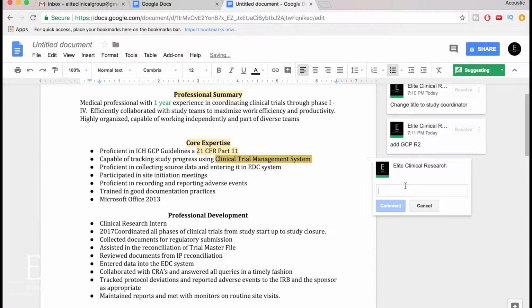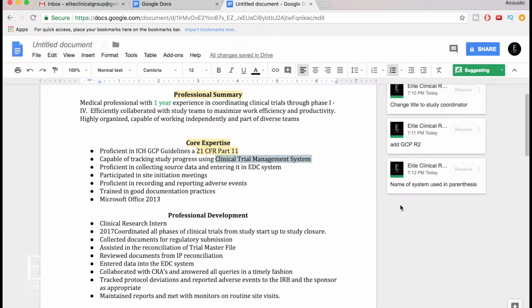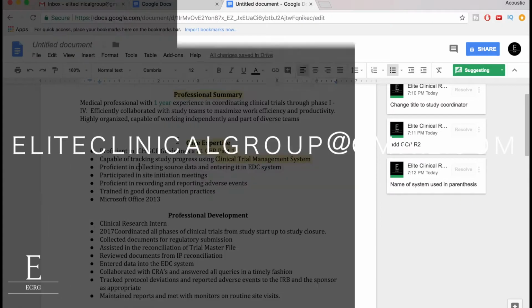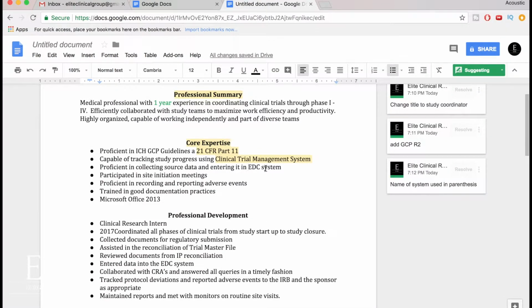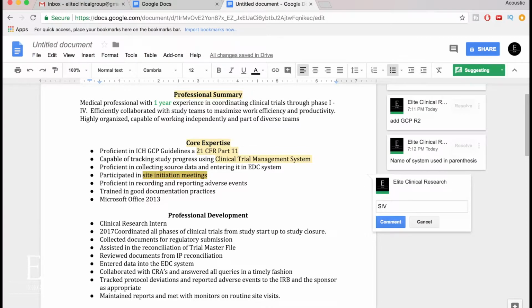Now, there's a price to the resume review and then there's a cost. The price is how much it is up front. We have our own fair pricing options that are available, and you can email us at eliteclinicalgroup@gmail.com to find out more information about what else is included with the resume review, because each package has different value components and different things added onto it. But the upfront price of it is nothing in comparison to what the cost is of not doing it.